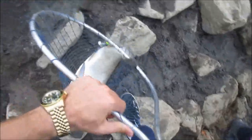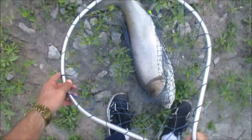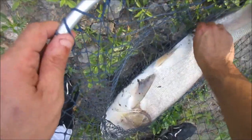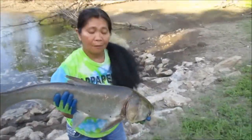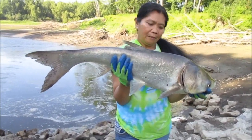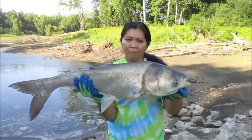All right, head up the hill. All right, we each got a hybrid today, guys, a decent one. And we each got an Asian carp. All right, let's get the lure out of his butthole. God, all the ways to catch a fish in the butt. Bit up on the head, the front of the fish go up. You had it. Yeah.